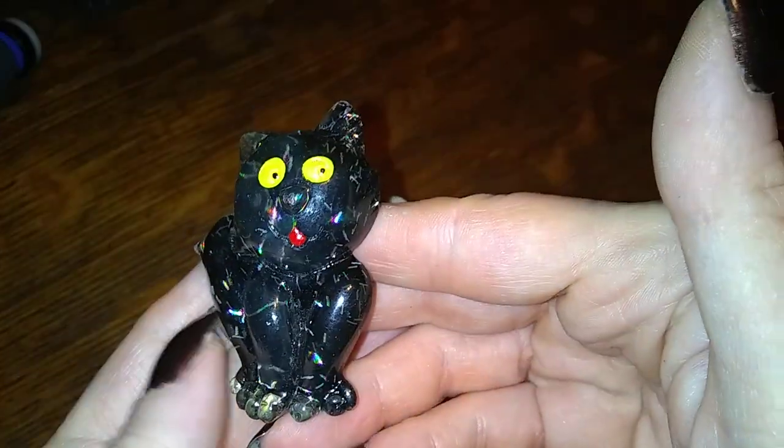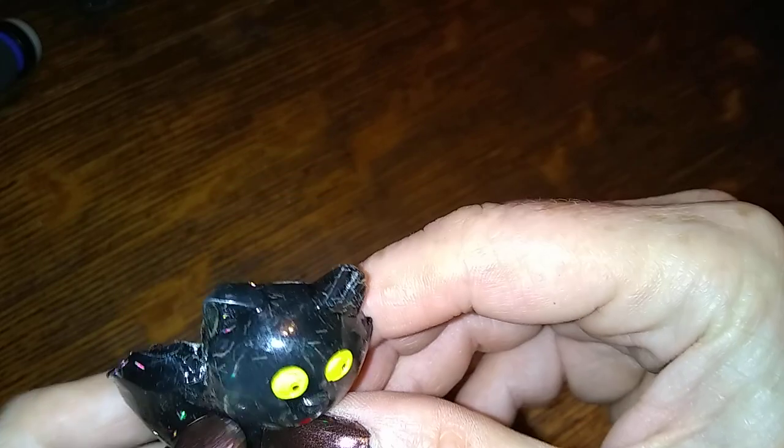There's a little kitty cat, a little black kitty cat with a broken something. This is broken, looks like. I think he had a tail that broke off. And it looks like an ear broke off. Oh wait, no, the ear's there. He's creepy looking. Creepy. Creepy kitty.